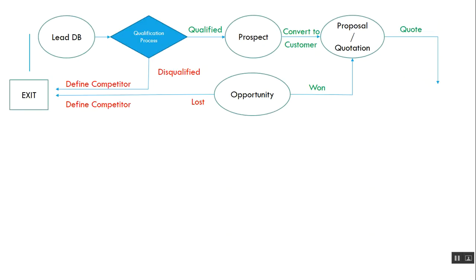Now, once you go through the entire system of generating a proposal or a quotation, it can be a very concrete process. Once that is done, you generate your quote, it goes through the approval process. Now, if it does not get approved, then you have 2 options. If it's not approved, then it needs to be discarded either because you did not win that quote, so it was lost. You need to define the reason.